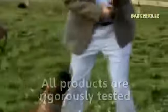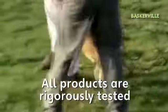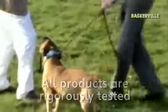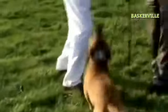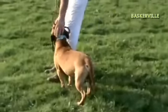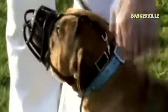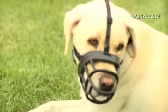All our products from the Company of Animals are rigorously tested by real life situations, training dogs and looking after dogs. Now in the case of the Baskerville Ultra Muzzle, I literally put myself on the line. And here you've seen me being attacked by a dog, and at the end of it, I come out of the experience unscathed. Oh, and by the way, the dog was pretty happy too, and he's rewarded for making friends with me at the end of these sessions. So you can see why the Baskerville Ultra is really the ultimate muzzle.